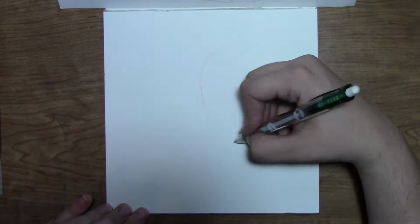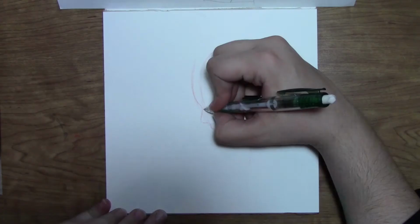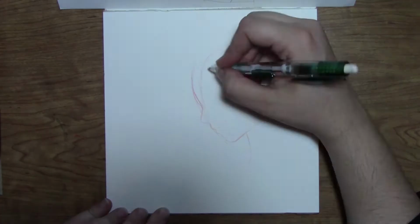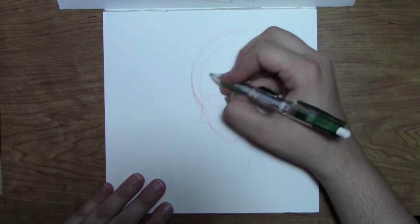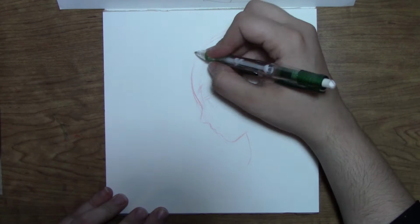Today, we are going to be drawing Mary from the movie Mary and the Witch's Flower by Studio Ponoc? I'm not sure how you pronounce it, but it was made by some of the same animators that worked at Studio Ghibli.